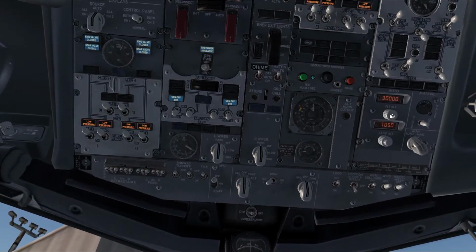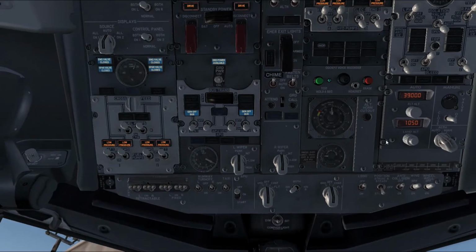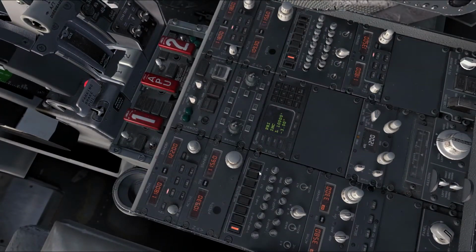Cruise altitude is 39,000 feet today. Landing altitude in Boston, it's going to be, just pulling up a chart in Boston. Looks like sea level. Alright, that's good. We'll be starting on the right starter today. And this is good to go. Let's grab the clearance.